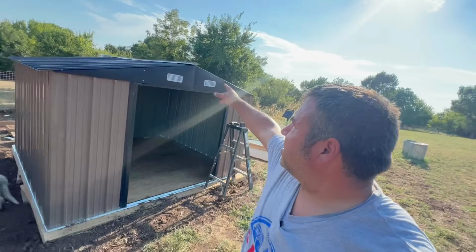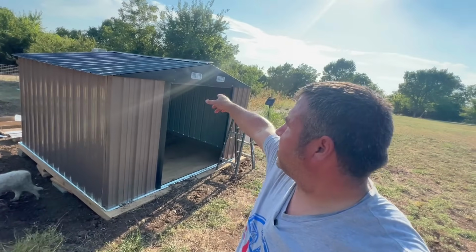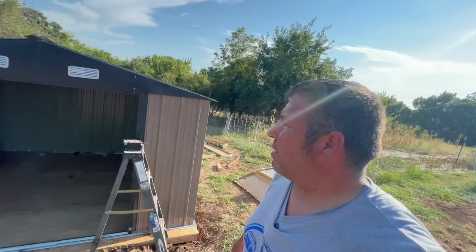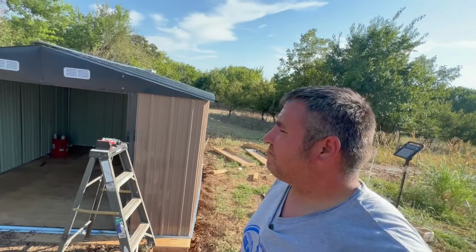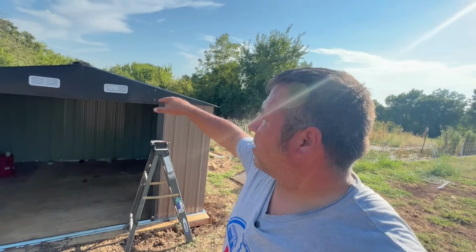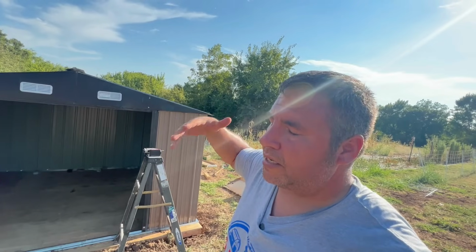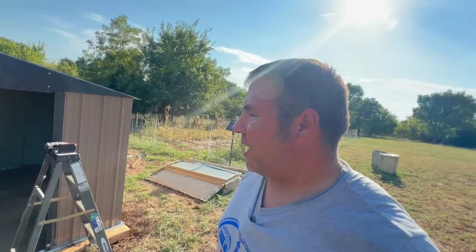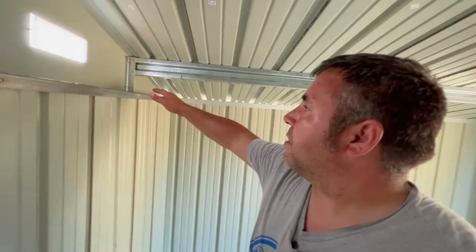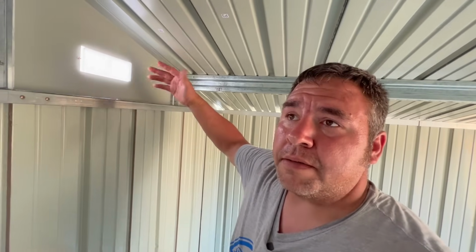Just finished the top on both sides. I still got to screw a couple in here at the end. We're getting ready to start working on the door, but it's coming along pretty good. It's not that hard. It started getting a little hotter this evening, but once you get up there and start working with that dark tin, it attracts the sun and gets really hot. But other than that, this thing is pretty simple to put together. All your screw holes are actually started for you.